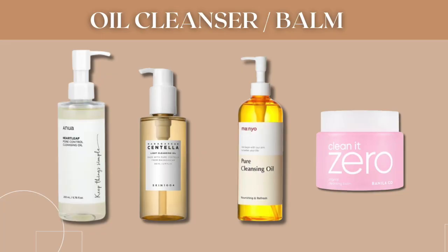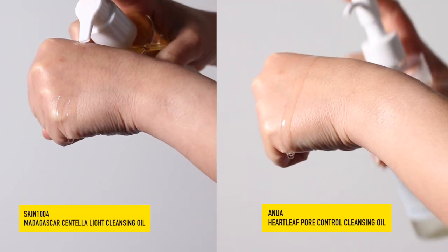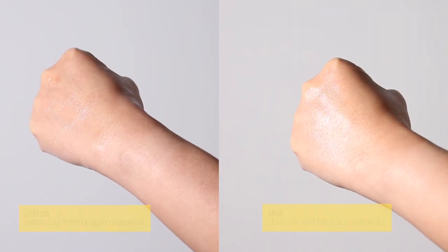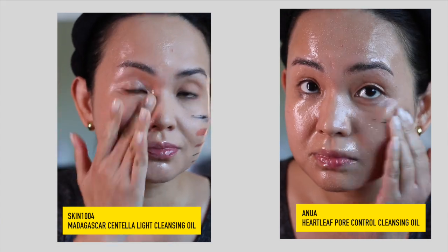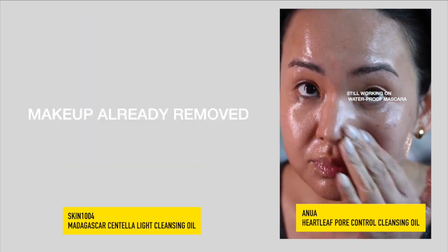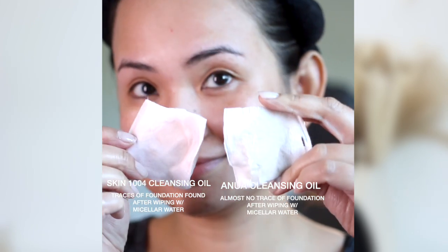Among these 3 oil cleansers and 1 balm, I find that the Anua and the Skin 1004 have the lightest consistency, which I really love for everyday oil cleansing, especially on days that I just wear sunscreen and light makeup. Between the two, I find the Skin 1004 to be the fastest at removing makeup, even waterproof mascara. But the Anua is better in removing my oil-based foundation.